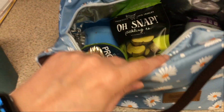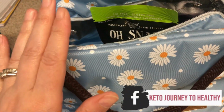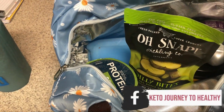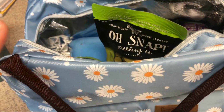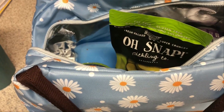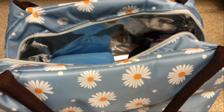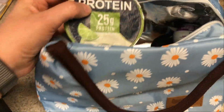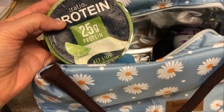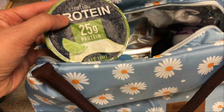So here's my cute little lunch bag from Amazon. I just wanted to bring a couple of snacks just in case. I didn't track any snacks, but I have room in my macros if I want to have a snack, only because in an office setting, that's always the hard part. So I have some of these Snap Dilly Bites, and then I did bring a yogurt, because my protein is a little bit low this whole week, even though I've included a protein shake. So this would help amp up that protein if I feel like eating it. I'll only eat it if I feel like eating it.